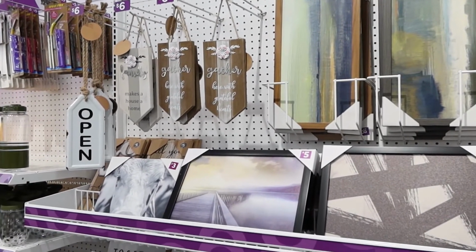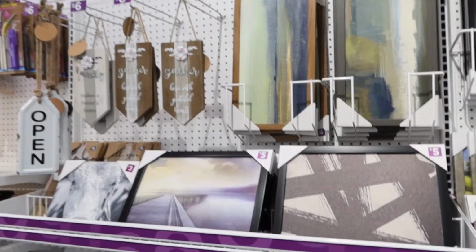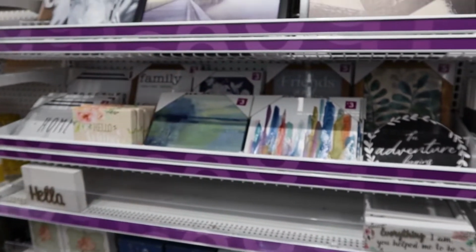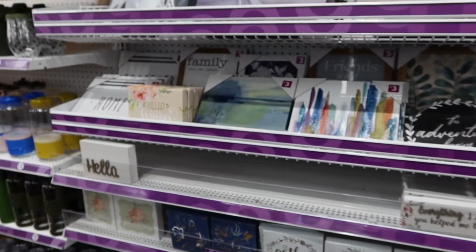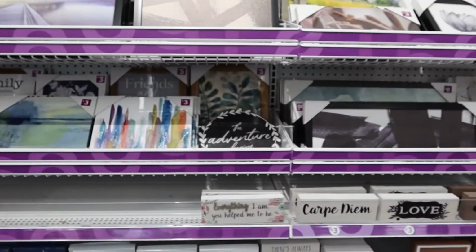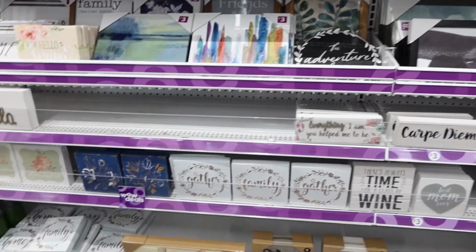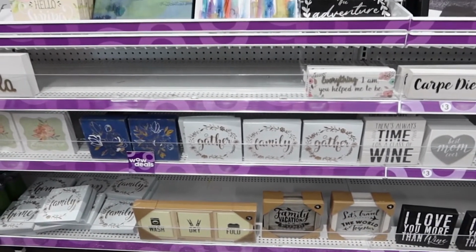They have these cute little open close signs. And if I shake right here, it's because I was cutting up with my friend and I'm laughing way too hard. I will get better at these shop with me store walkthroughs, I promise.